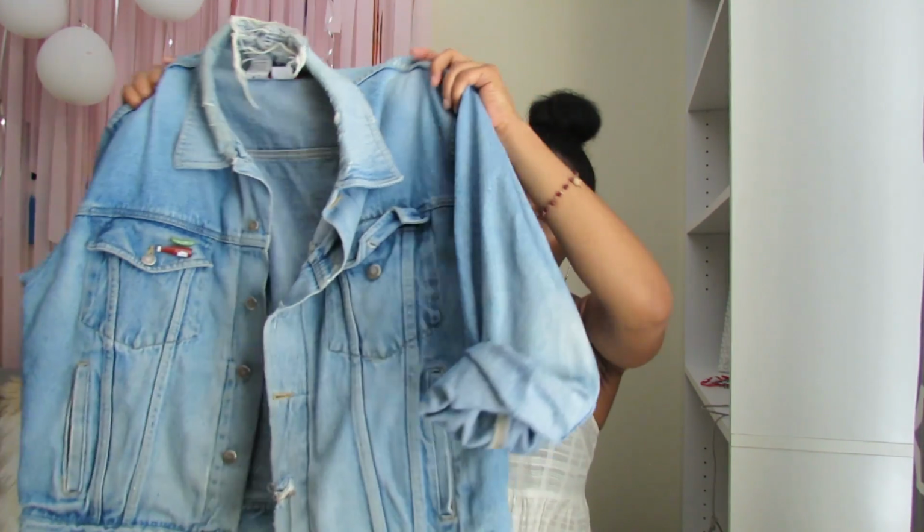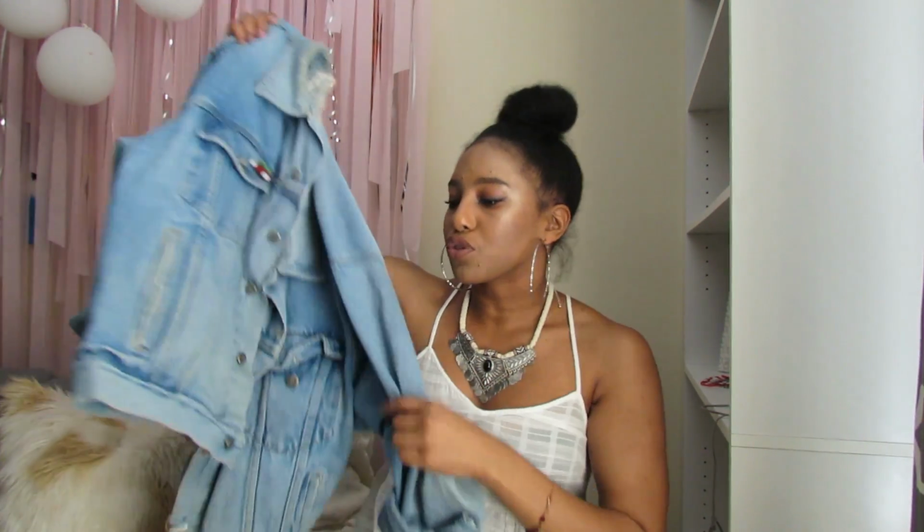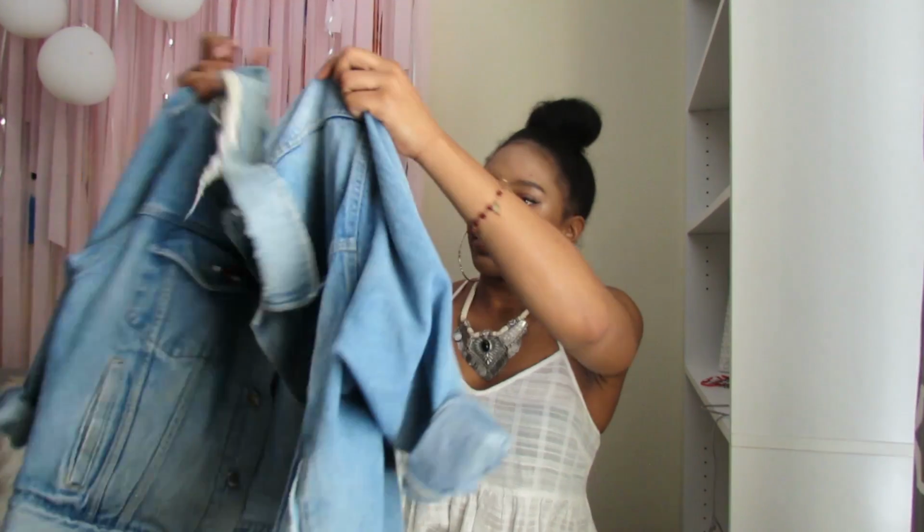It's really already distressed. Some of the holes for the actual buttons are distressed. And this jacket was also paired with how I said I'd want to wear it, with that white romper. And I really, really like this. It's super big.